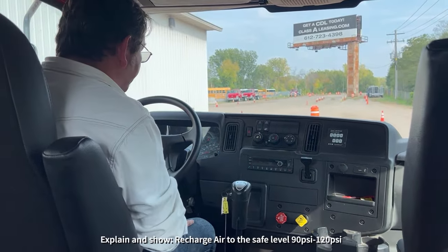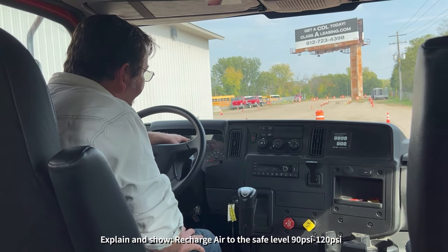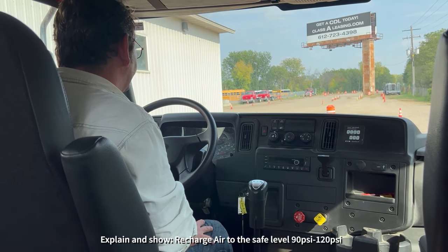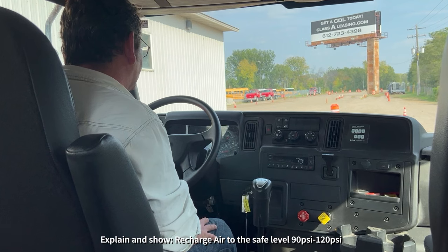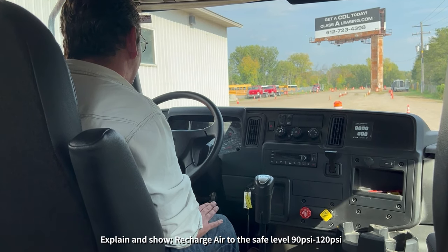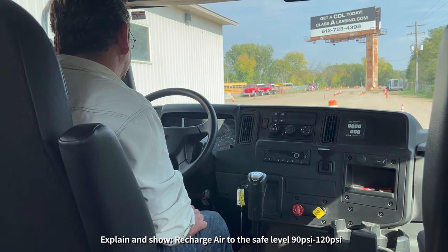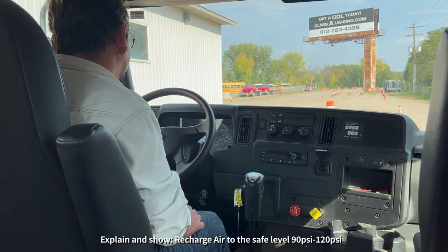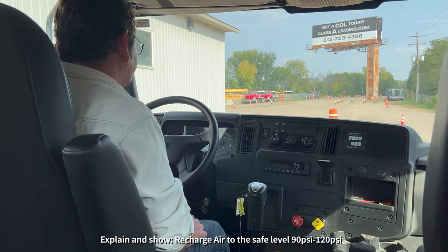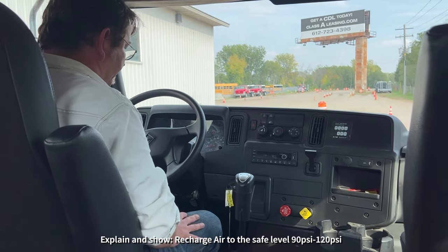My emergency brakes hold. So the next thing I'm gonna do is resupply the air back up to a safe level. Both my primary and secondary tanks should be somewhere between 90 and 120 PSI. Air tanks are back up to the safe level. They're just above 90 PSI, climbing.